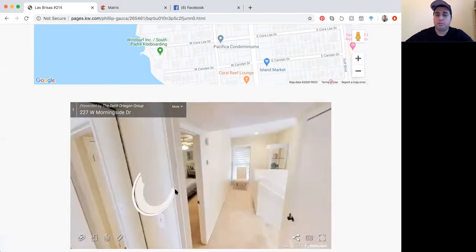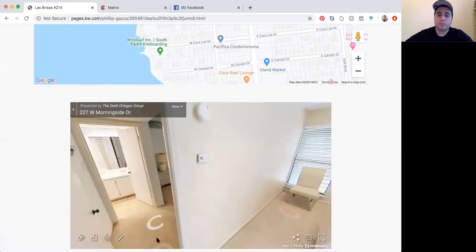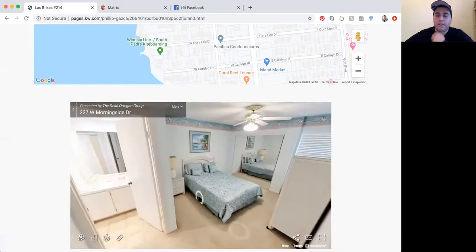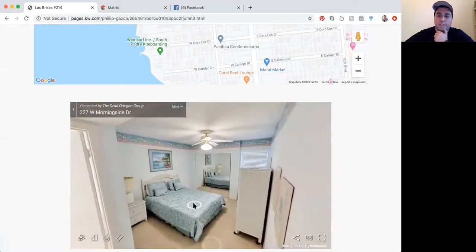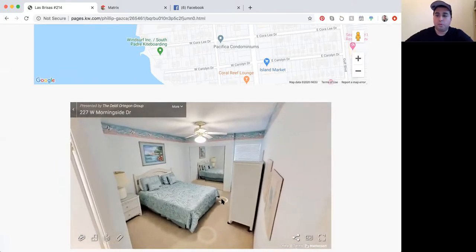So let's go into this bedroom first. Here's the second bedroom, also a good size space, with another window and closets with mirrors, which help the room look a little bit bigger.